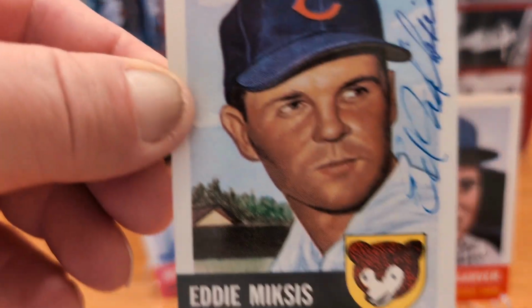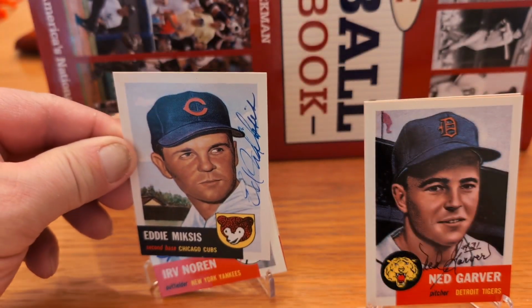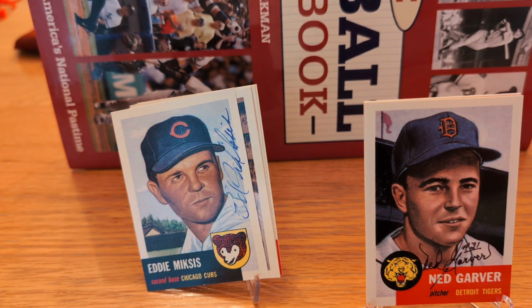Next one is going to be Eddie McCassis. Put him here. Okay. Ed is also a World War II vet in the Navy. He broke into the majors at the age of 17. And he was also in 2 World Series.